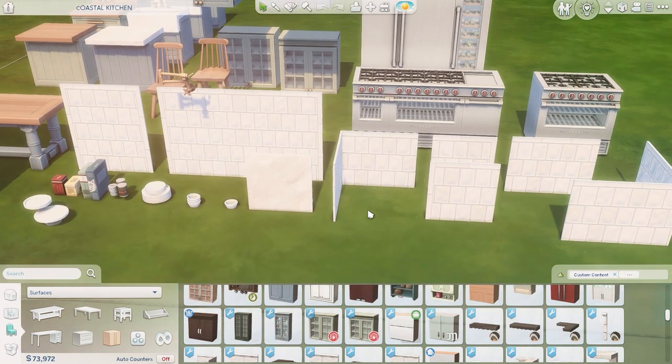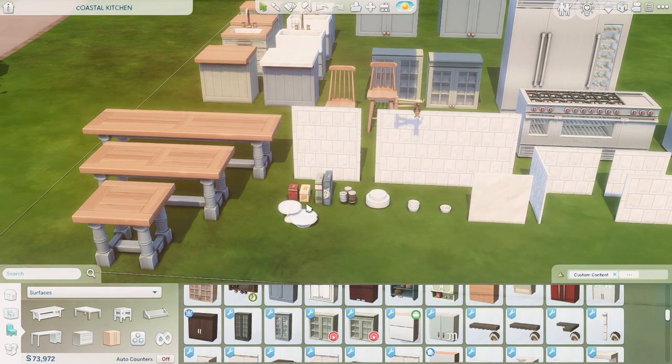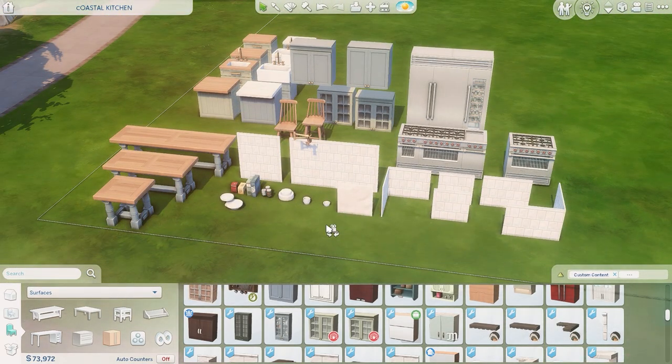I'm not sure, but as you can see, we have all these different backsplashes, this marble one as well, and then a little tiny bit of clutter, not a ton with this set, but I think it's just such a well done kitchen, and it's so pretty. I definitely recommend if you're going to download a kitchen and you're not into super modern kitchens, this one is the perfect kitchen to download.